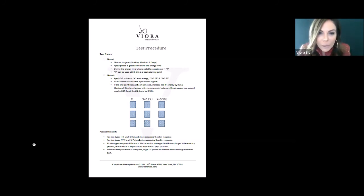Okay, I got one more question. Can we treat post-laser burn marks? If yes, what are the settings for that? What post-VFR home care remedies would be great to use? I'm going to go through all the post-treatment care guidelines, so I'll save that for when we go over that.